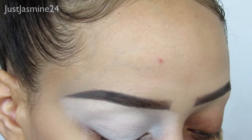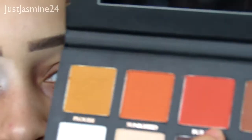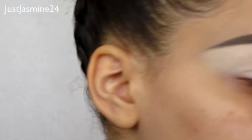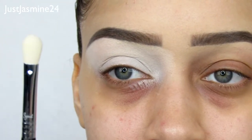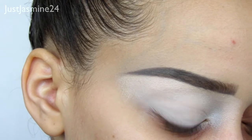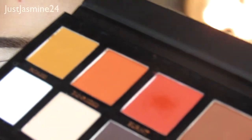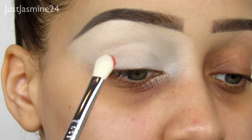I'm going to start off with a deep shade. So I'm going to use this burnt shade right here, and I'm going to pick up a brush from Sigma. This is their E25 blending brush, and that's how it looks. See? So I'm going to pick up that burnt shade, really coat the brush. Oh, that is pigmented. There is some kickback, as you see. So I'm going to take that.